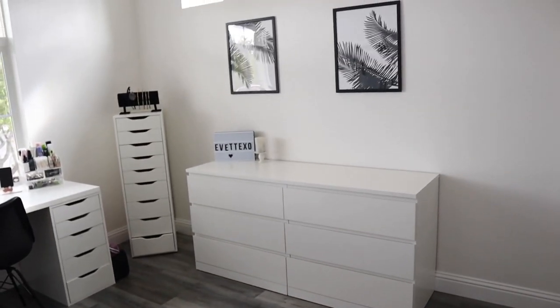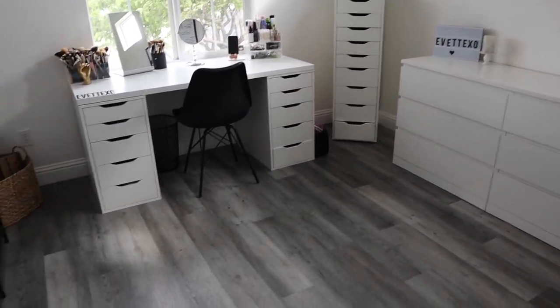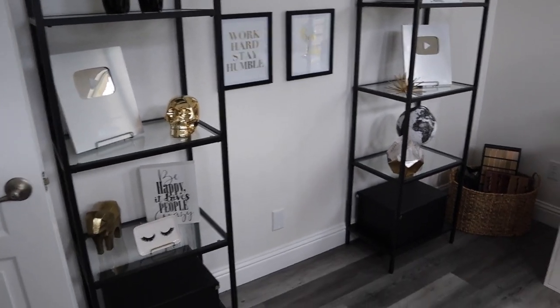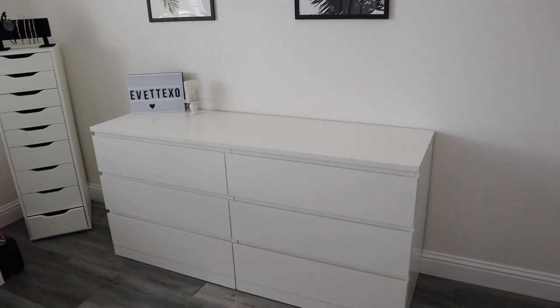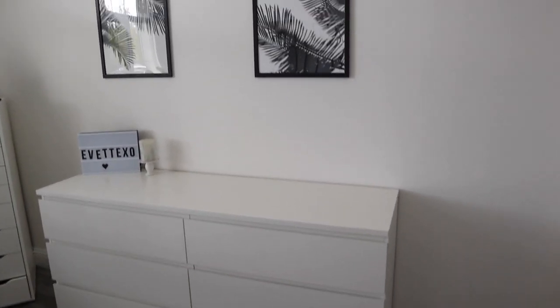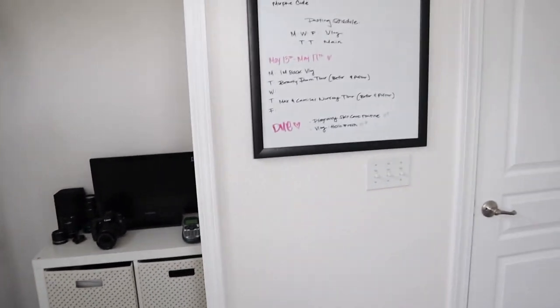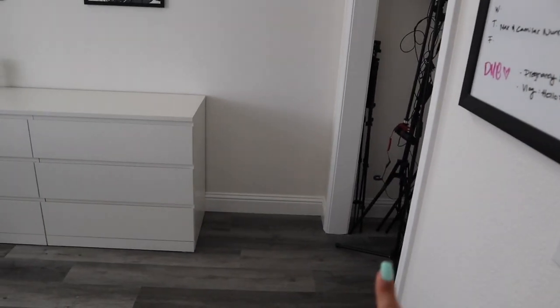Right when you walk in, you will see my beauty room, and I'll give you a little overview of what it looks like. Let me close the door because they are fixing the bathroom, so I don't want to have any noise. I'll show you kind of what I have set up. That's my work stuff, that's not important. I'll start from this section so you can know. The door is right here to the room.